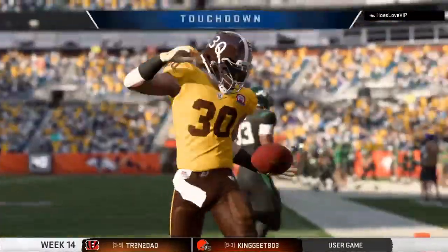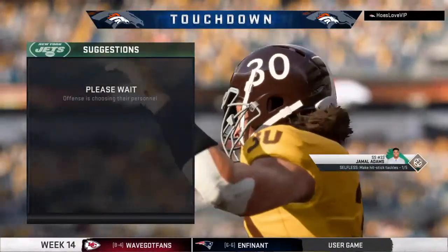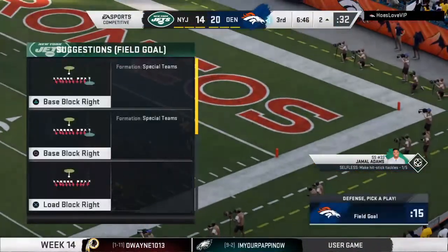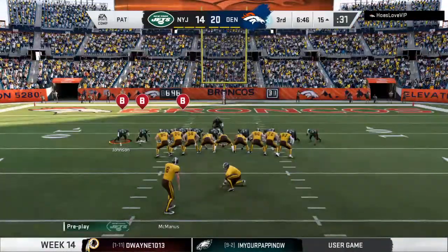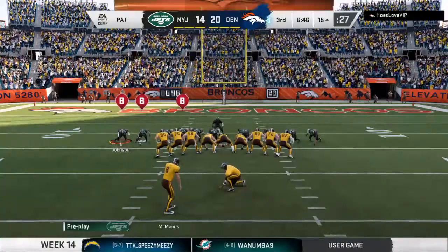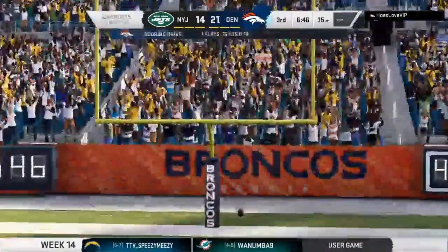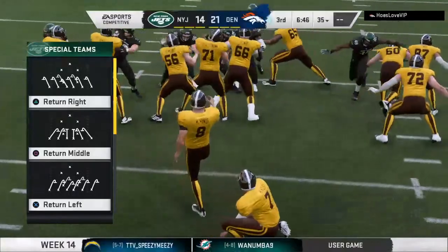And all the way home for a Broncos score. Phillip Lindsay with his 28th touchdown, drawing level with Sean Alexander for the second most in a single year, as his guys are able to regain the lead. McManus's point after is good, and the lead is now 21-14.